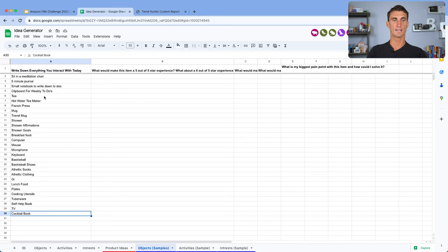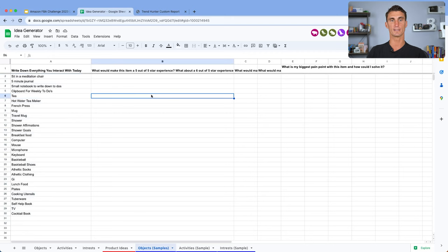You can pick any one of these and go down the list. So first off, what would make this item a 5 out of 5 star experience? So for tea, let's say a 5 out of 5 star experience would be something like, I love the taste. It makes me feel great after I drink it. And I could keep going on with more and more details. It's a premium experience where I feel like I'm treating myself, and it's a great way to start the day.